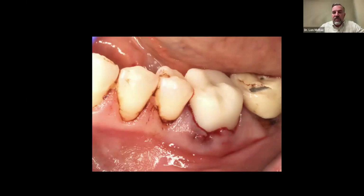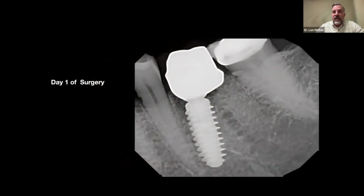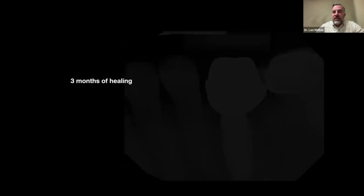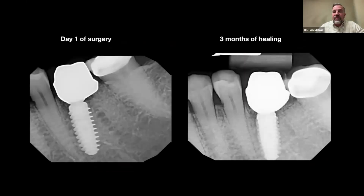And here's another view. Here is day 1 of surgery, with the bone graft all the way around it. Here's 3 months after healing. Now let's compare the two: day 1 and 3 months of healing.